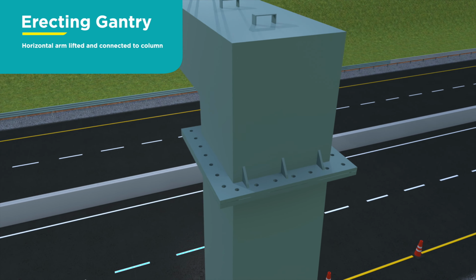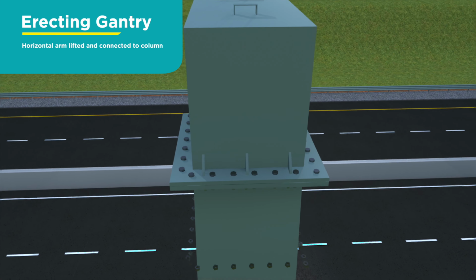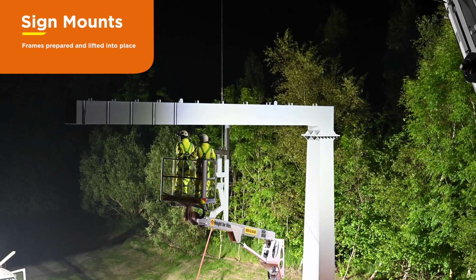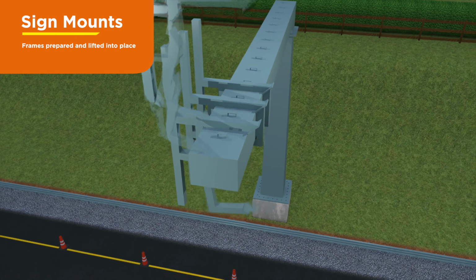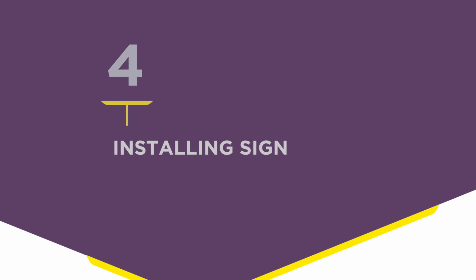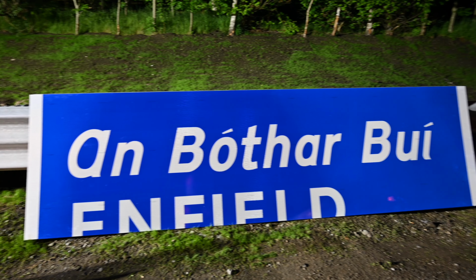4. The cantilever arm was attached and secured. 5. Secondary steelwork was fixed to support the ADS. Finally, the ADS was mounted on signage support brackets.